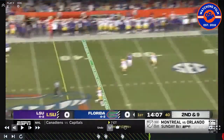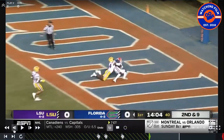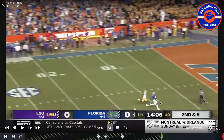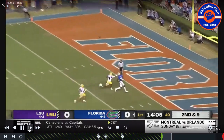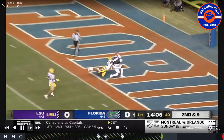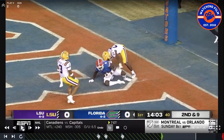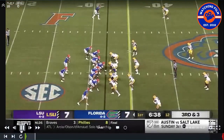That's about as perfect as you can throw it. Great route there by Shorter, getting over the top and adjusting to it. He looks like he's kind of coming, he starts to adjust back vertical. Great job by him. And you see LSU's defensive back is in pretty good position, but you can't beat a perfectly thrown ball. Great contested catch. Great start for Florida offensively.